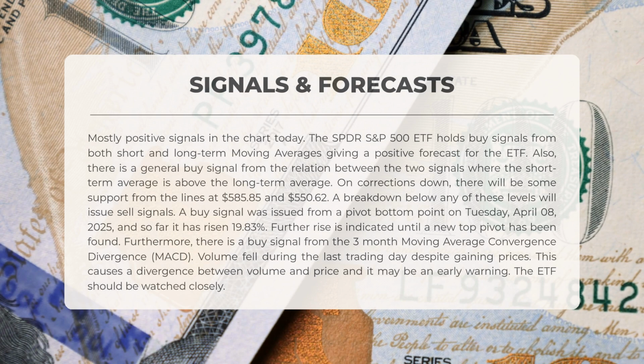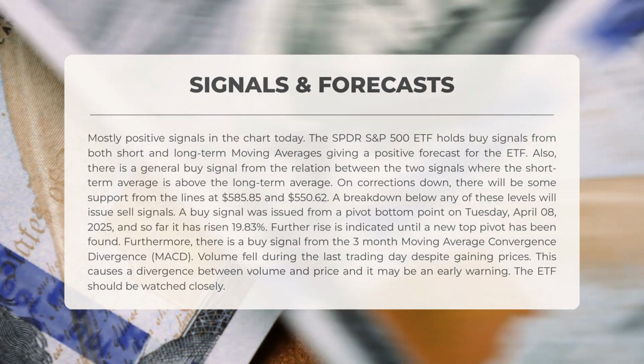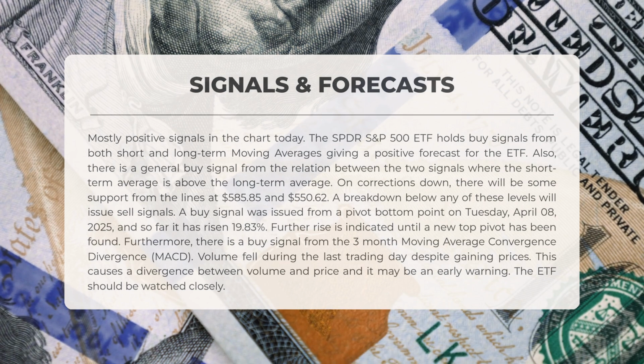A buy signal was generated from a pivot bottom point on Tuesday, the 8th of April, 2025, and so far the ETF has increased by nearly 20%. Further upward movement is anticipated until a new top pivot is established. Furthermore, a buy signal is indicated from the 3-month moving average convergence divergence, also known as MACD.